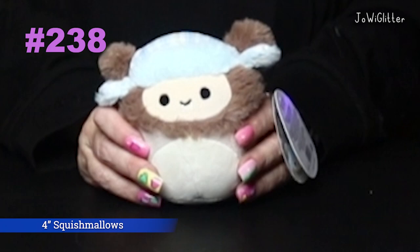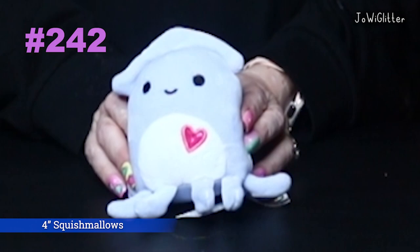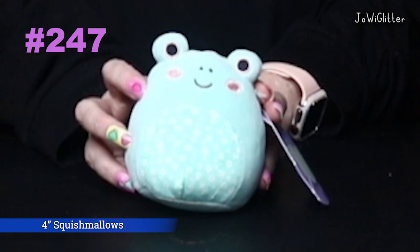The next one we have is Griella the cow. Then we have a little Yara the Yeti, a little 4-inch Scarlet the strawberry, Stacy the squid with a heart, Fritz the frog, Amy the chick, a little itty bitty Evita with the antler headband and a scarf, cute little Wendy the frog, another Fritz the frog, another future candidate for a giveaway.